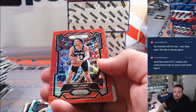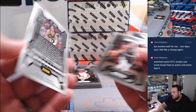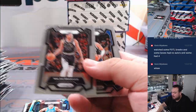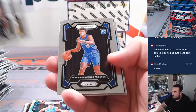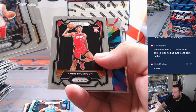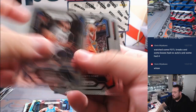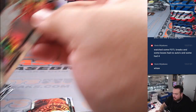That was taken by Chris Butler. Trey Jones for the Spurs. A little nerve-wracking there for a second. There's Amen Thompson for the Rockets. Jabari. All right. So I'm just leaving up a couple of these silvers here, rookies.